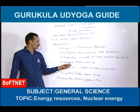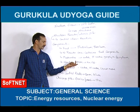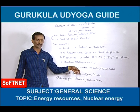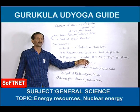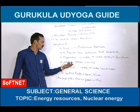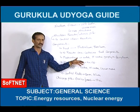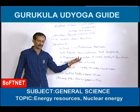And here we have neutron poisons. In some crucial or typical situations which lead to an uncontrolled chain reaction, we use these neutron poisons in order to absorb the extra neutrons, to control the chain reaction or stop it. For example, xenon-135 acts as a neutron poison. These are introduced whenever a controlled chain reaction becomes an uncontrolled chain reaction. In those situations only, we apply neutron poisons in the nuclear reactors.